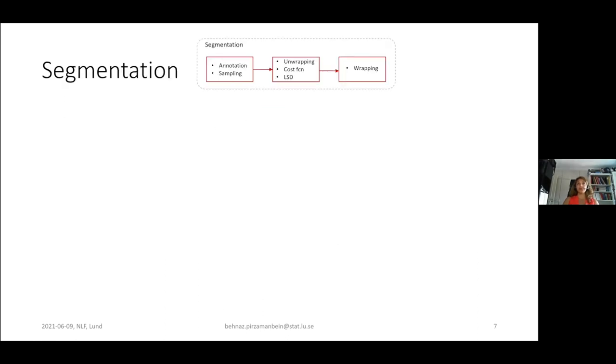So we choose to work with a segmentation method called layer surface detection, which is good for segmenting train-like images in 2D. So as you know, we want to find the layers. So this is a perfect method for that.